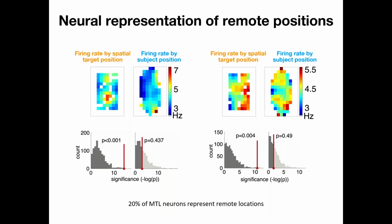Here's another such cell here. Again, the neuron represents the location of the upcoming object, not of their own position. And 20% of these neurons in the hippocampus and surrounding regions are representing these upcoming regions as well.